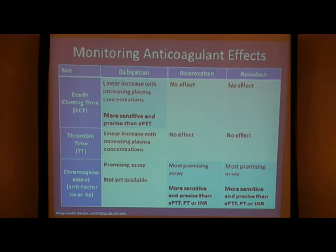The most promising assays that I think maybe we'll start to think about using in the future, that are probably the most sensitive, are the chromogenic assays, or those anti-factor 2A, anti-10A assays. We already have anti-10A assays. A lot of hospitals use them to monitor low molecular weight heparins or heparin. Obviously, we don't have them calibrated for our Rivaroxaban or Apixaban at this time, but they are very sensitive and they measure directly the effect of the drug on these factors.